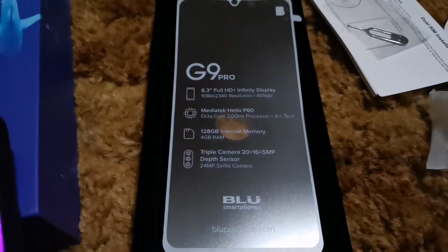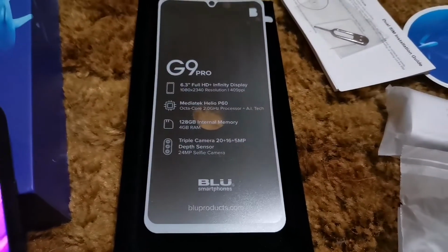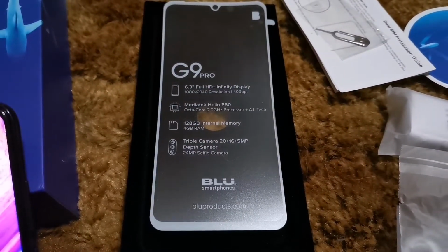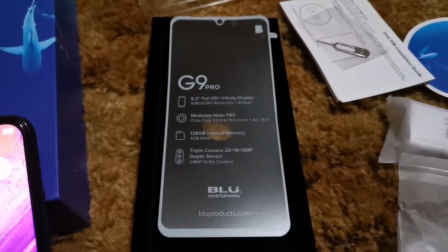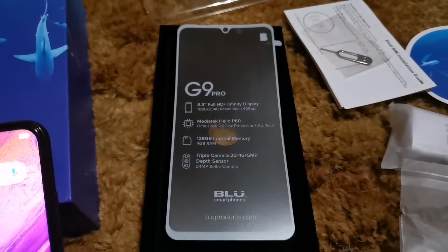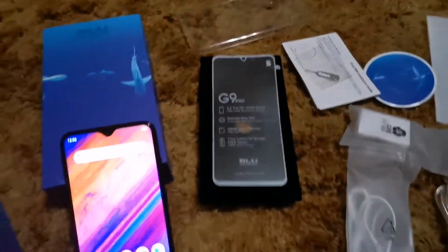Check out the specs. 6.3-inch Full HD Plus Infinity display. Has the water drop notch there. Helio P60. 4 gigs of RAM. 128 gigs internal. Triple camera, 16 and 5 with depth sensor. And a 24 megapixel selfie camera.